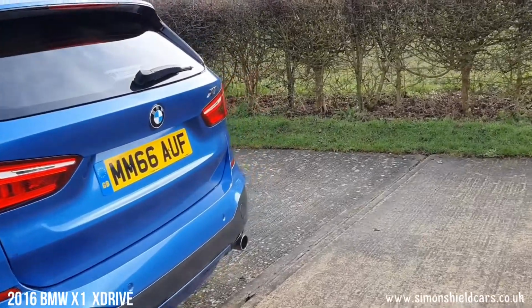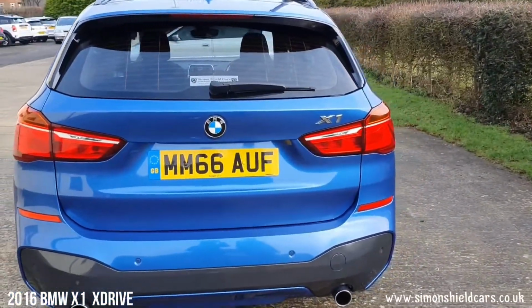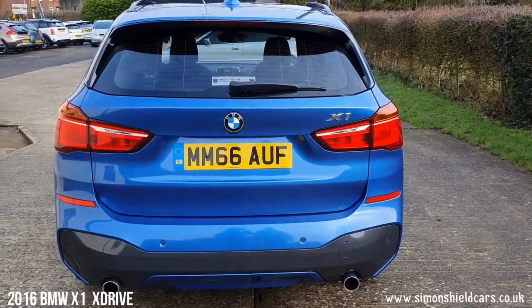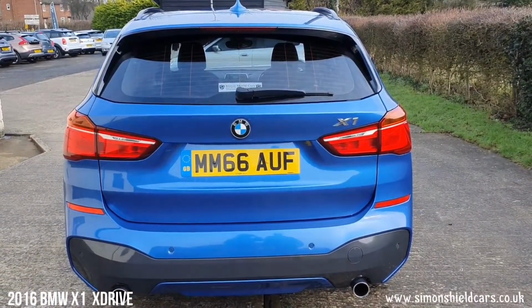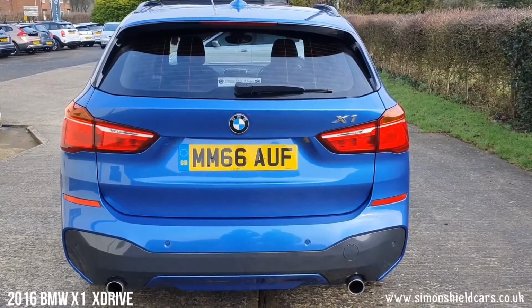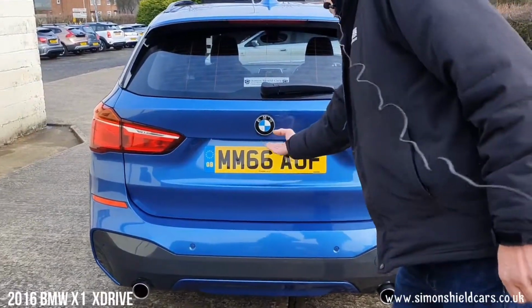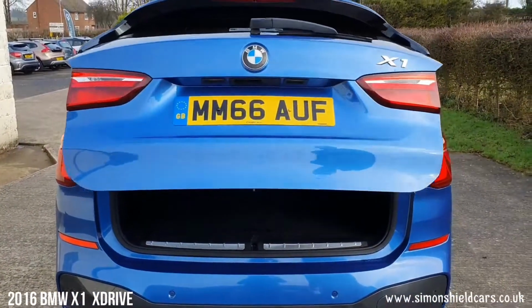This is the 20D, so it's got the 187 brake horsepower, 2 litre twin power turbo. We'll show you the engine compartment in a minute. Rear parking sensors, as you can see on there as well. Twin rear exhausts with the chrome surrounds as well. All looks very nice. So, we've also got electric tailgate.